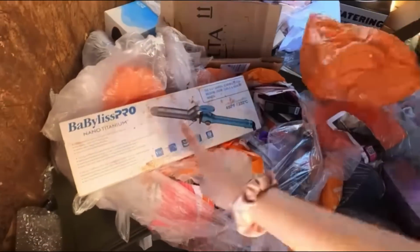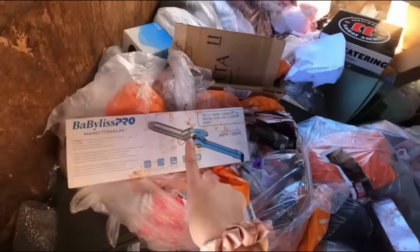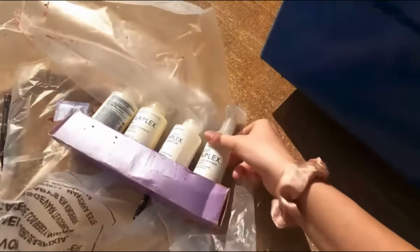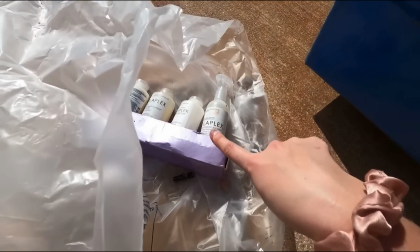Hey guys, I'm at my Ulta and it actually looks like I might find a couple of things today. So right off the bat, there's a curling iron. I can feel it inside. I might have cut the cord, but I'm gonna check it later. And then there's a pack of Olaplex and they didn't actually destroy any of it. They just got the box all dirty.